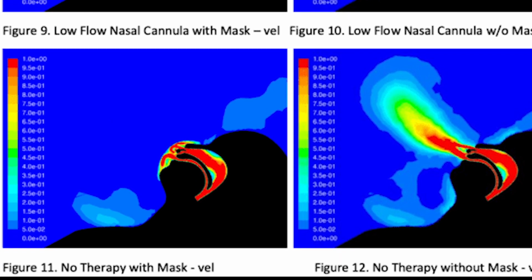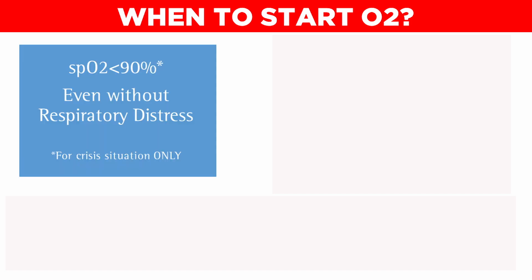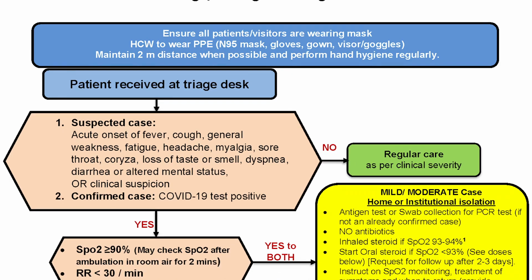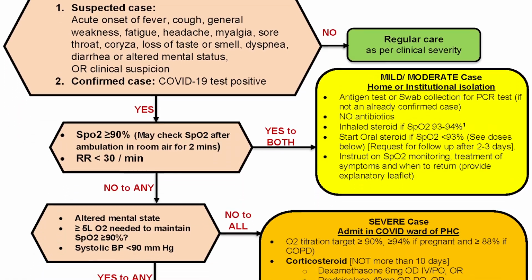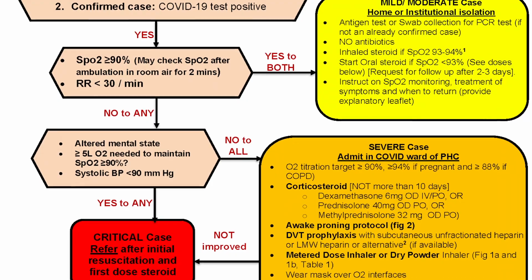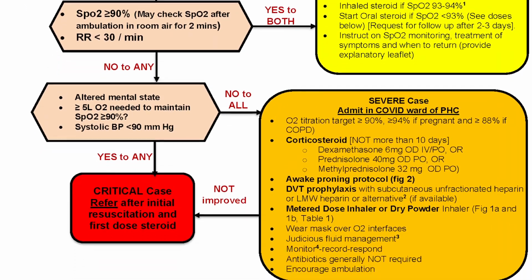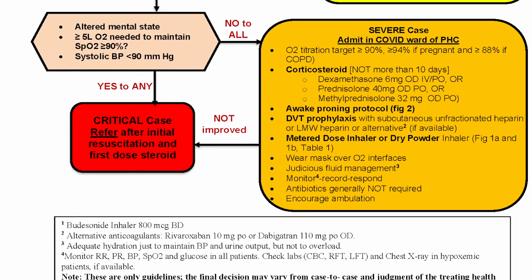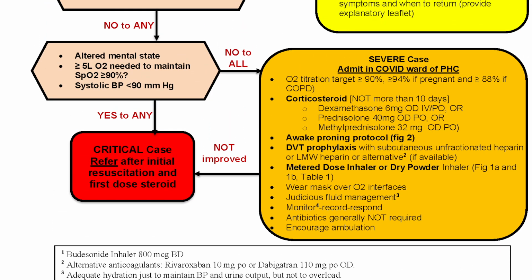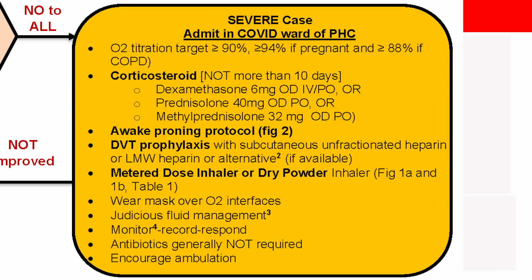Now, let us understand, when does a patient require treatment with supplemental oxygen? The treatment with supplemental oxygen is required if the saturation is less than 90% even without respiratory distress. Please note that WHO has set this saturation threshold only during crisis situations like the one we are currently experiencing. The next indication is saturation less than 94% if pregnant or if ABCD emergency signs are present.